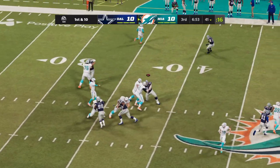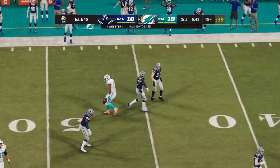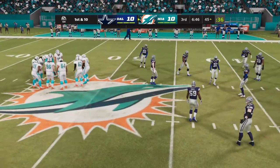They're going to look to throw. And a quick throw here, that's complete. And he'll be corralled out across midfield down to the 45.